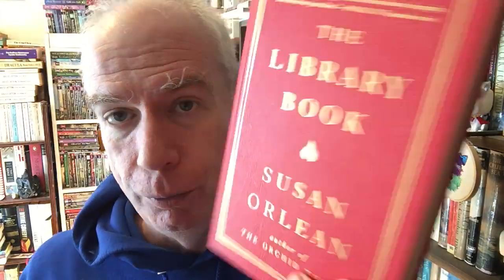The original hardcover, the naked hardcover with no dust jacket and the deckled edges. This one is full of clippings that I put in here from its original reception when it was getting reviewed everywhere. We also have a trade paperback.